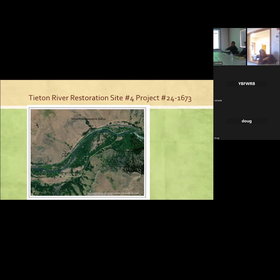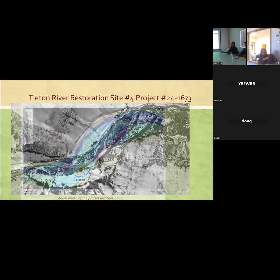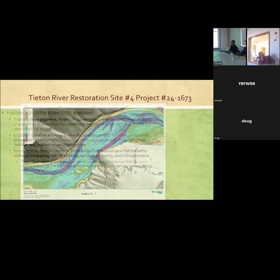And there's the Tieton Trail kind of here. I got some better pictures of the side channel. Historic picture from 49. And so here's the elevation model. So this is the side channel that we are accessing. There is some backwater down here. There's some standing water, wetlands in the lower section. Basically, this is creating, excavating the side channel to re-access this feature right here.